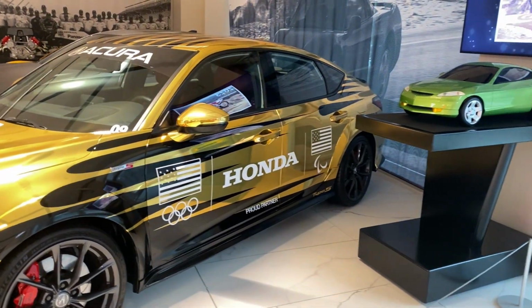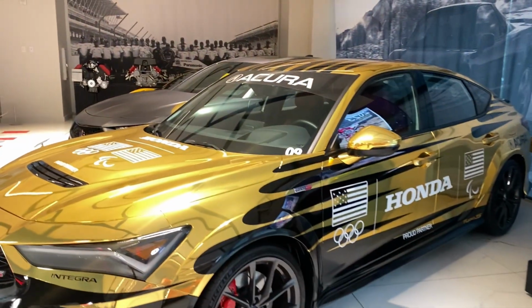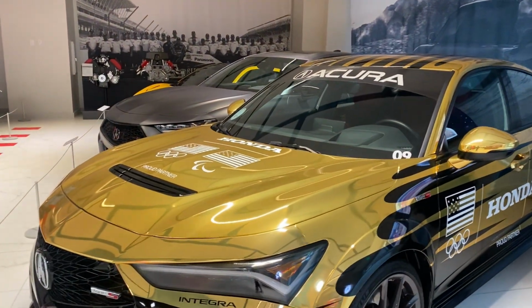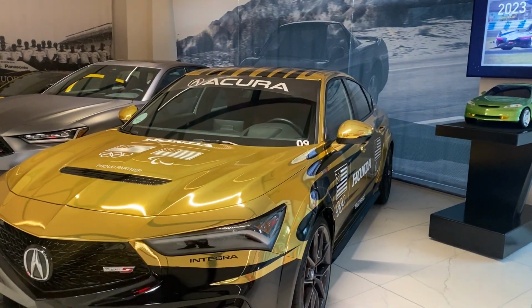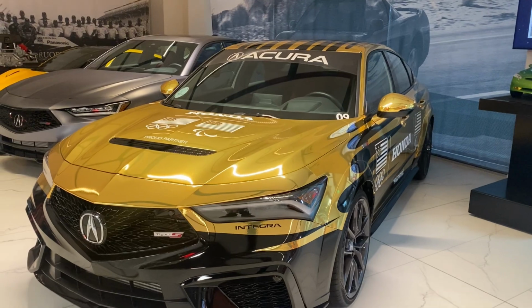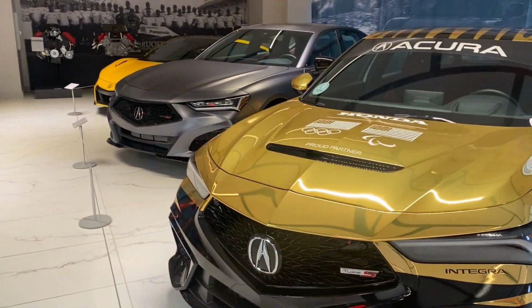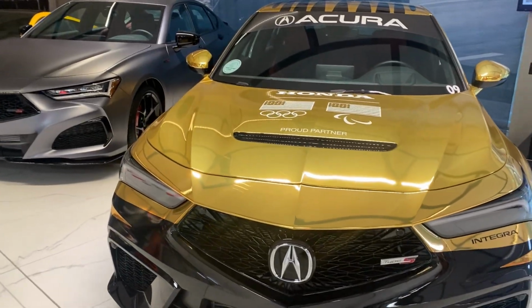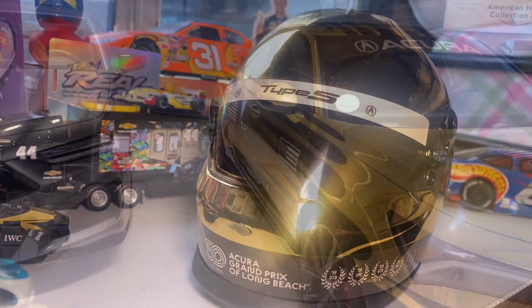So I'm not sure what's up with that because, of course, at the Long Beach race they had the 50th anniversary logos all over it. And fun fact, I do have the helmet. You might have seen it on my setup. The helmet looks exactly like this design, so it's pretty nice to see it out here once again. And I can't wait to go to the 2026 Long Beach event. Hopefully I'll be able to make it again this year in April.